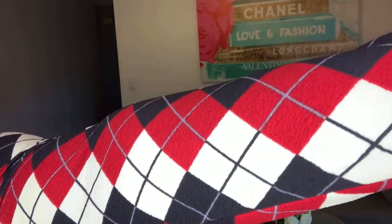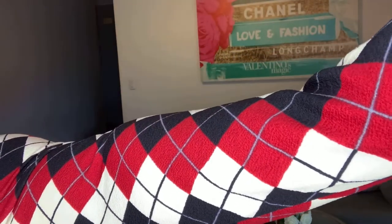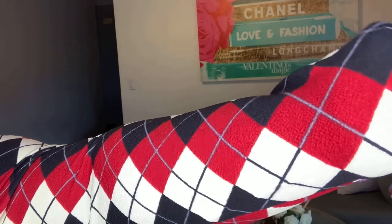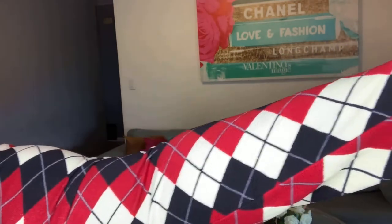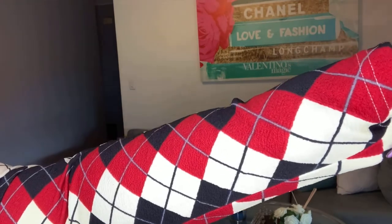So this here is a patterned dress. The material is not very thick. Kind of getting close so you can see the pattern. It's black, it's gray, it's a burgundy cranberry-ish color, and then it's beige. I don't know if it looks white on camera, but it's like a beige cream color. And that is the pattern.